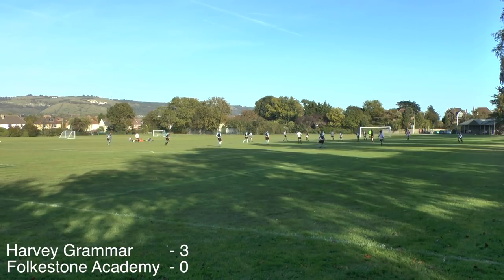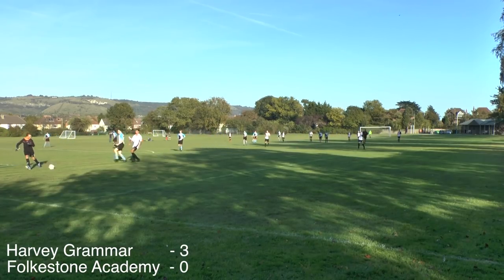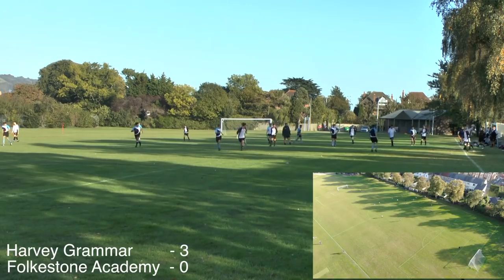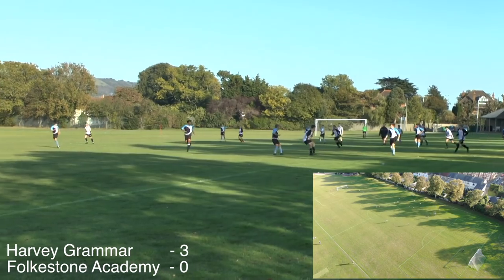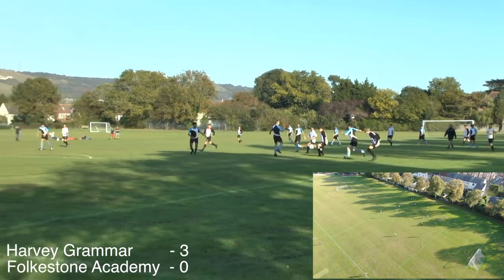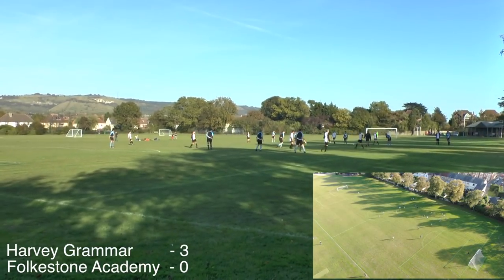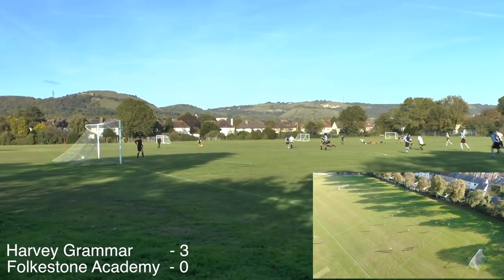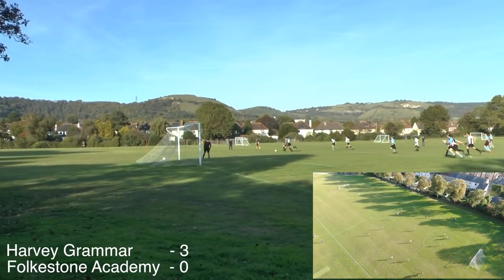And it's kicked off now with the Harvey side. It's put up straight away and it's safe with the academy keeper. And it's a throw in now to the Harvey side. It's George to Luca. And it's with Zach now. It's switched over to the other side to Sam Castle. And it's with Ollie Hammond now.